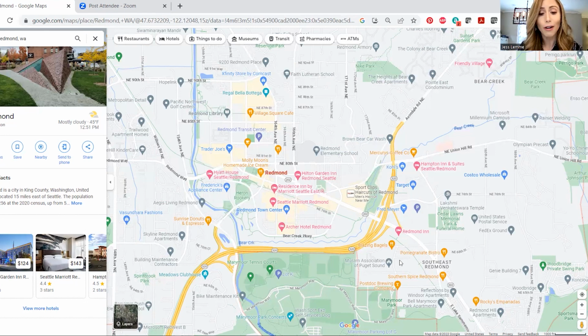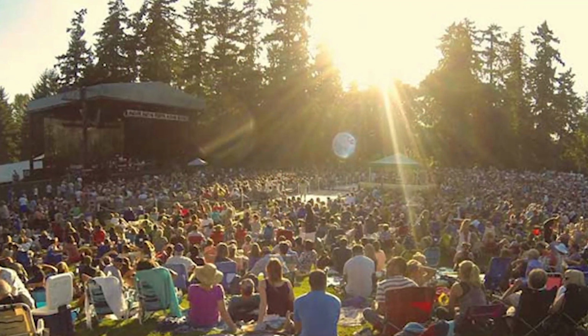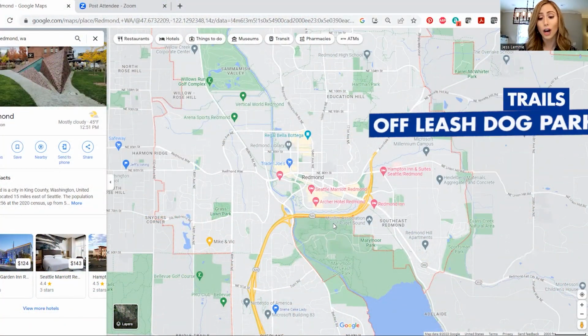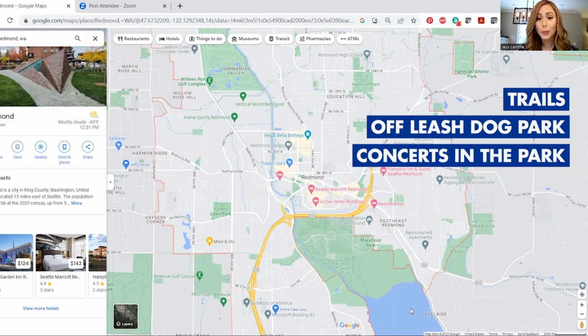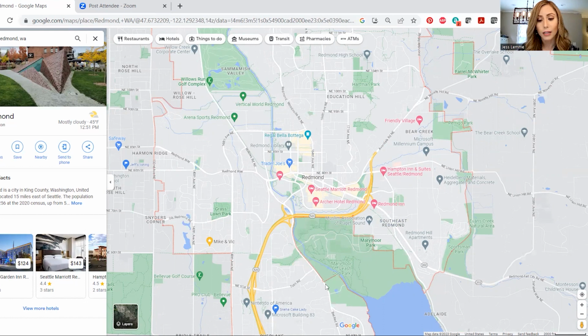Plus, right across 520 is Marymoor Park. Let's go ahead and zoom back out and talk about some of the great outdoor spaces in the Redmond area. So Marymoor Park is fantastic. It's 640 acres of green space. There's trails, there's an off-leash dog park, there are concerts in the park, there are movies in the park. It is a fantastic area. You can just see this big green space right here at the north part of Lake Sammamish. So that is a lot of fun.